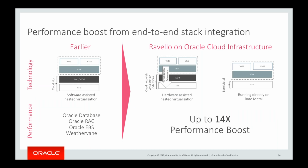Now, we've done some testing on our side, and obviously we've tested a whole bunch of different applications, everything from Oracle databases and RAC configurations to E-Business Suite. I think what VMware uses as a multi-VM benchmark is called Weathervane. We've run some SPEC benchmarks, and we've seen a tremendous boost. It, of course, really depends on the kind of workload that you're using and whether it was I/O bound earlier or not, and whether it was network I/O or disk I/O, and you see different levels of improvement.